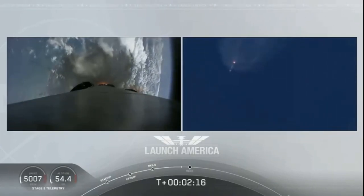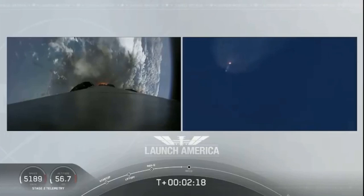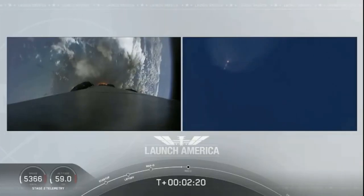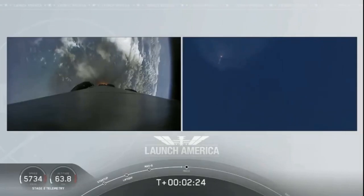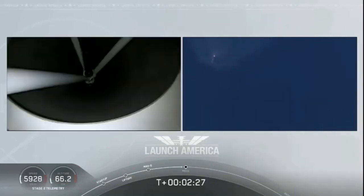Coming up in about 20 seconds. M1D throttle down. We heard we're throttling down the Merlin engines on the first stage.